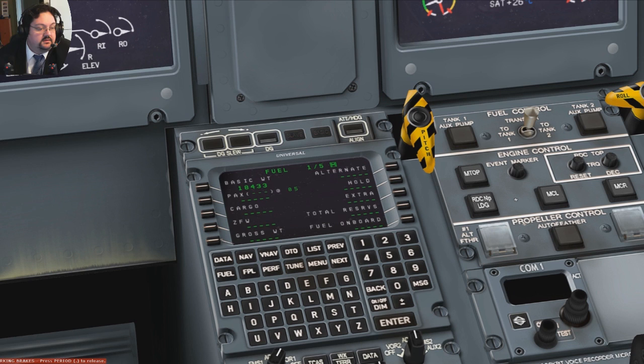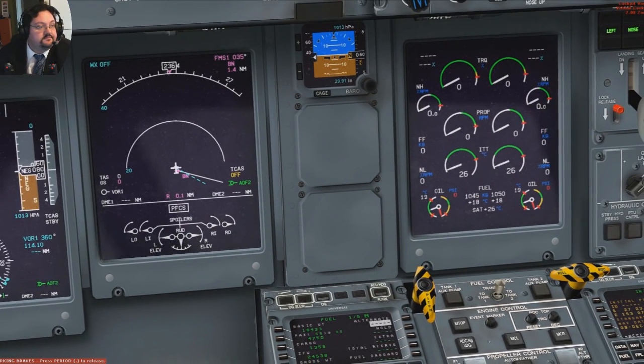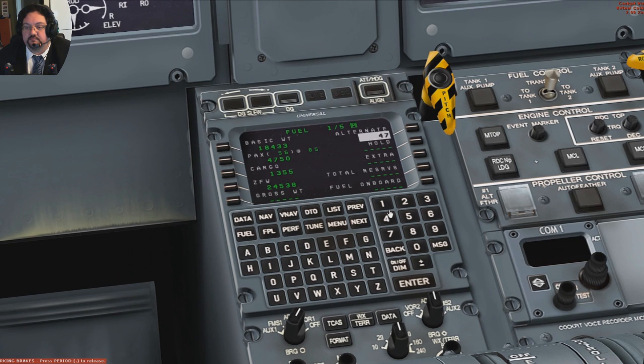Fuel. Ready. Let's have a look what we have. 56 passengers. Cargo is 1. Let's see what it is. 1355. So fuel weight 24.5, correct. Alternate, Gladstone, which is 471. Holding.